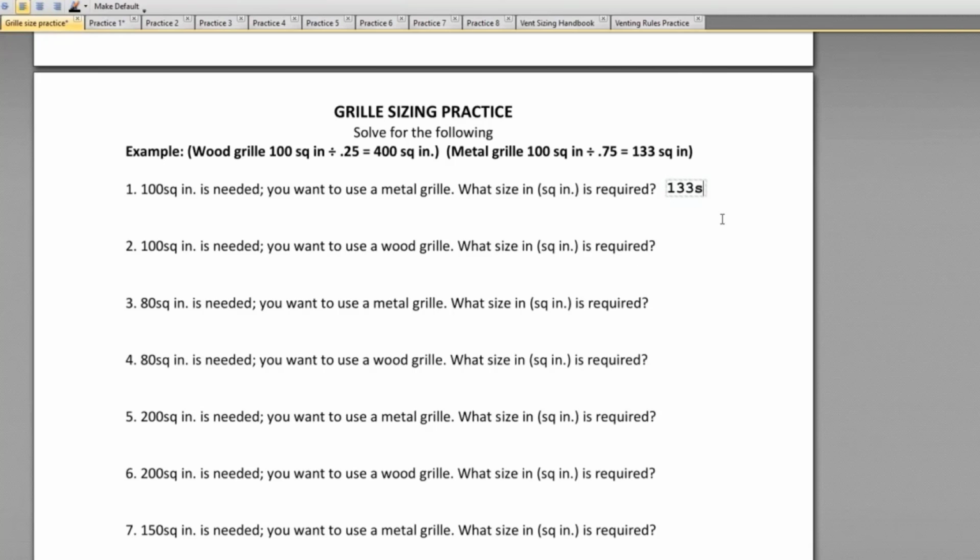So what'd you come up with on that one, Carlos? We're at number 2. I got 400 square inches. So I would need a 400 square inch grill if I needed 100 square inches and I wanted to use a wood grill on that one. That's a big grill, right?